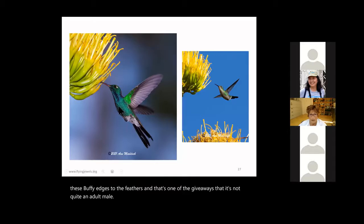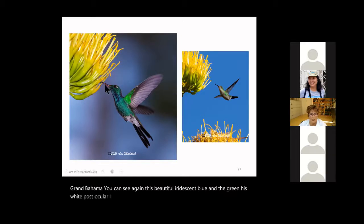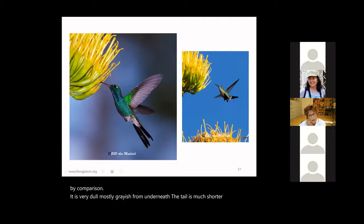Again, Cuban emerald, adult male on the left, adult female on the right. And these are at Century Plants on the east end of Grand Bahama, or were on the east end of Grand Bahama. You can see again this beautiful iridescent blue and the green, his white postocular eye spot. And you can see that little bit of orange underneath his bill. Very long tail, deeply forked, long wings. And the female, by comparison, is very dull, mostly grayish from underneath. The tail is much shorter in relation to the length of the bird.